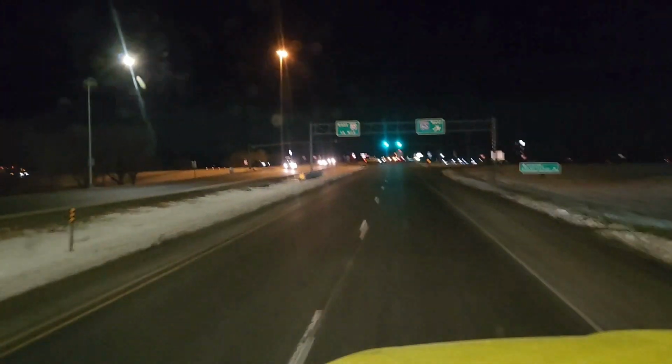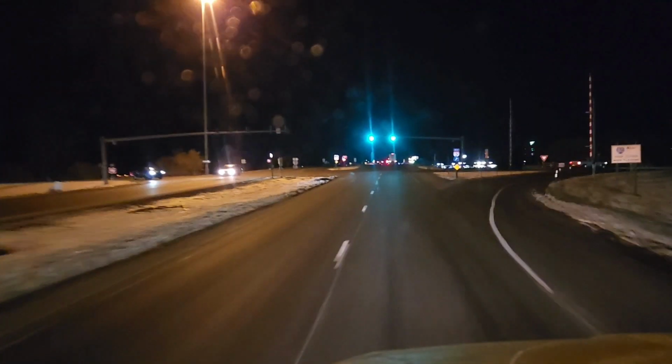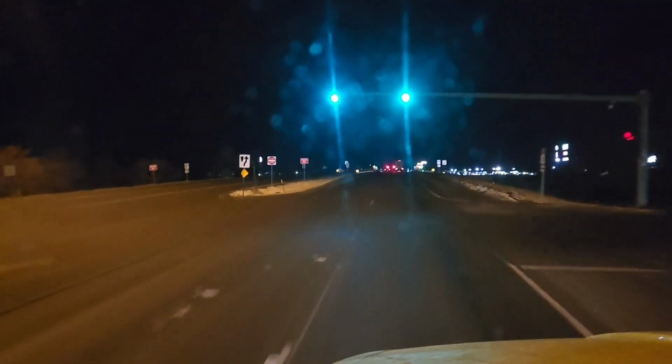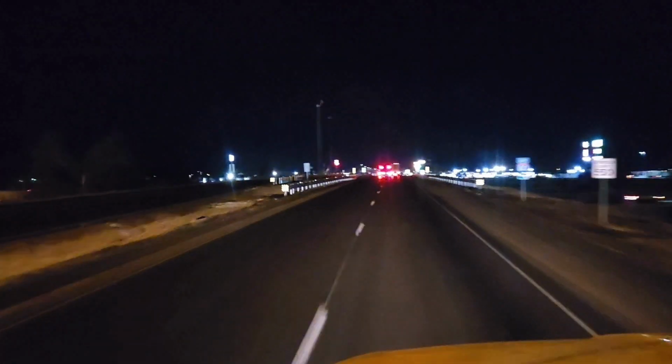We're getting ready to cross I-80 here. Oh, come on now. And the Petro's over there off to the right. They got a CAT scale, so that's where I'm going. So, yeah.